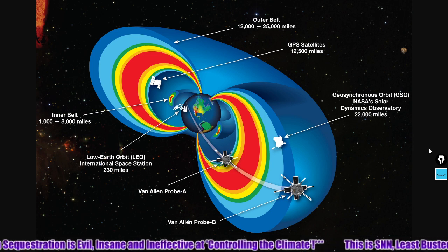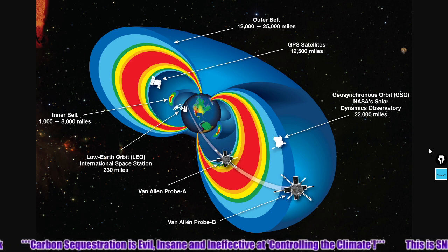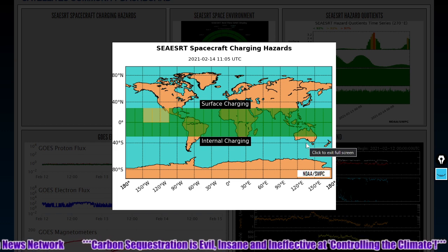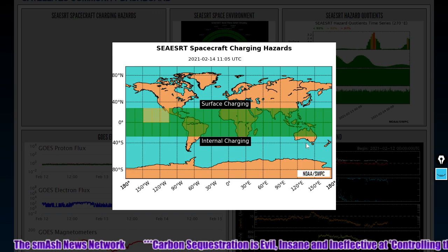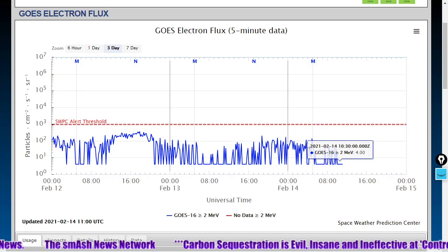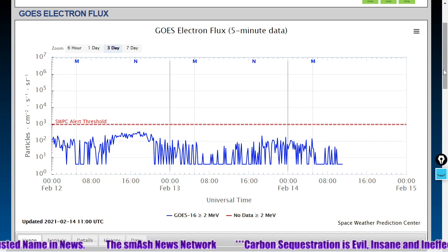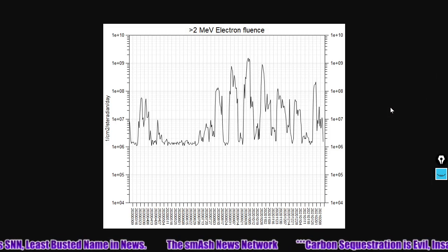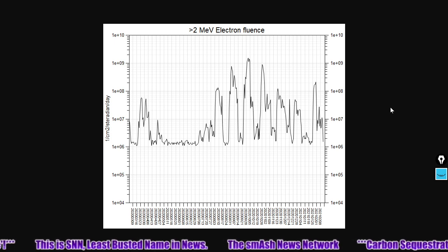The inner Van Allen belt is shown there at about 1 to 8,000 miles, GPS satellites. And those electrons can charge up satellites. We do see some minor charging hazards here over the central Pacific Ocean and a bit of western Mexico. Here's the 3-day chart of the electron flux. And actually my forecast was dead on. Yesterday I forecasted it to be slightly lower than NOAA did, and I was right. NOAA was wrong. Cheers.